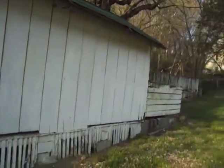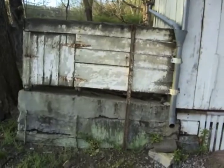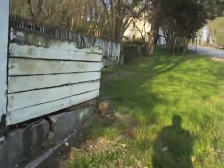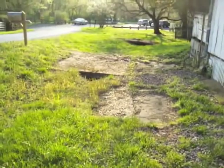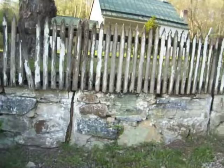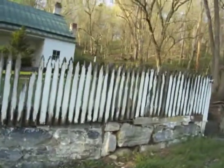The back of the building, no door, slatted bottom. Some big stones there. Let's look up at the other end. That just looks like poured concrete. Old. It did have some kind of concrete drive up there. Let's walk here. This is stonework holding the old fence up where the house is.